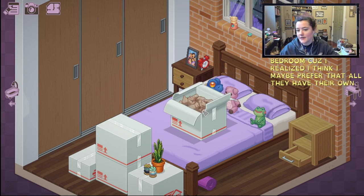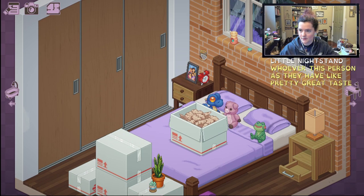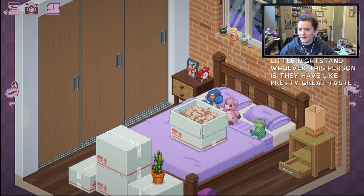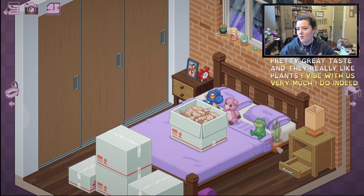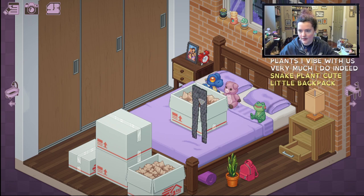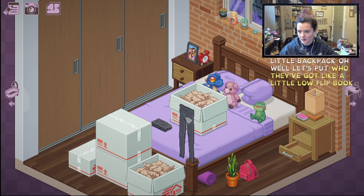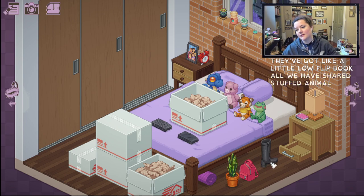Oh, they have their own little nightstand. Ooh, a lamp. Whoever this person is, they have like pretty great taste. And they really like plants. I vibe with this very much. I do indeed. There's a little snake plant. Oh, they have a cute little backpack. Oh, well. Let's put... Oh, they've got like a little flip book. Oh, we have shared stuffed animals. Yes. Oh, I love this so much.